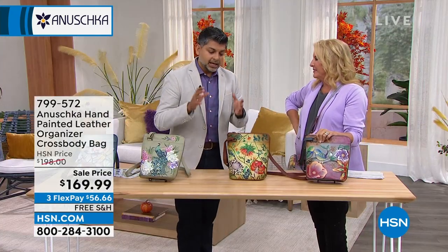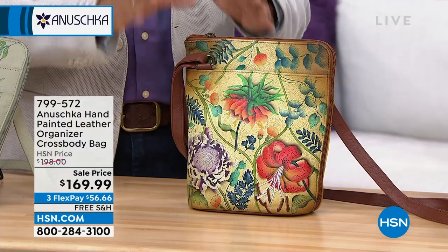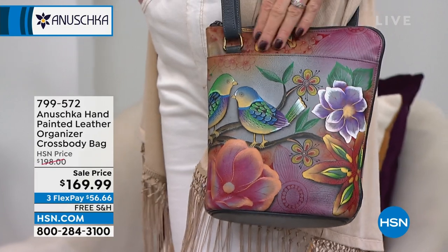And even with the lining, there are certain things with Anuschka that we've done from day one, and we've stuck to it, which is using luggage-grade zippers, using hardware that is easy to slide and glide, lining that's easy to care for. Yeah, great, love it. Simple things that you can use.